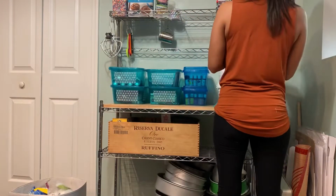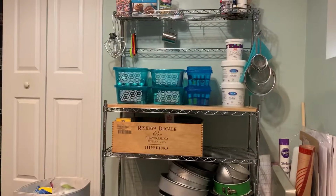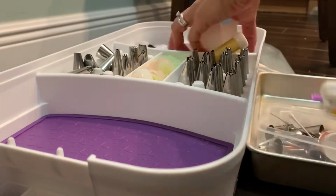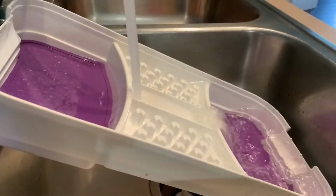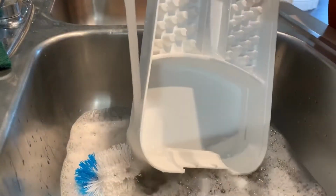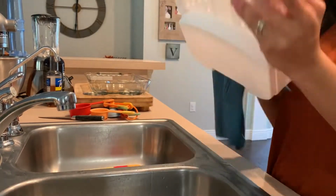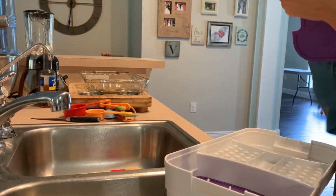And this past year, of course, with COVID and everything, has been really slow with cakes for him, so he hasn't been working on cakes as much. But I also realized that I had not organized this space for him in so long that it was a complete disaster, and it was hard for him to find things when he was working on a cake. So it was time for me to get all of his tools in order, all of his things cleaned up, and really make this space functional for him.